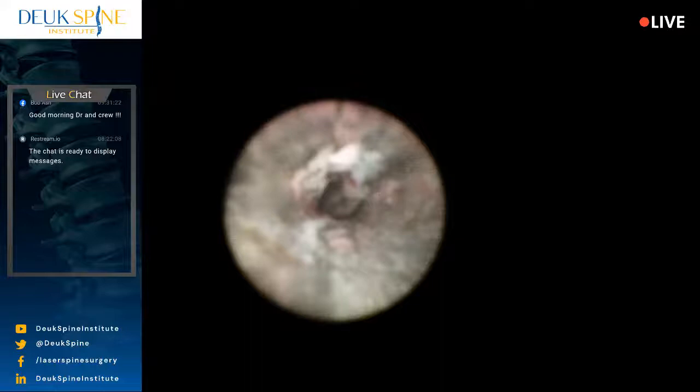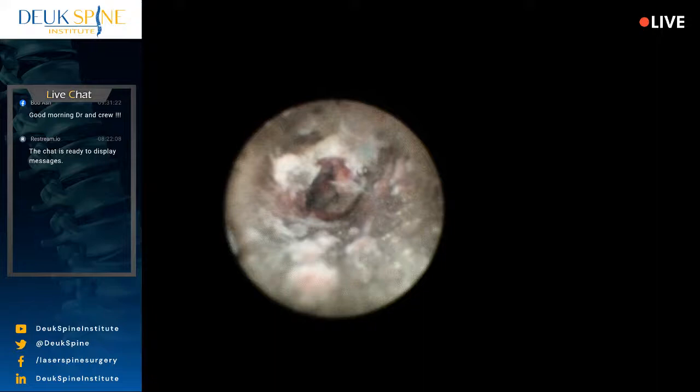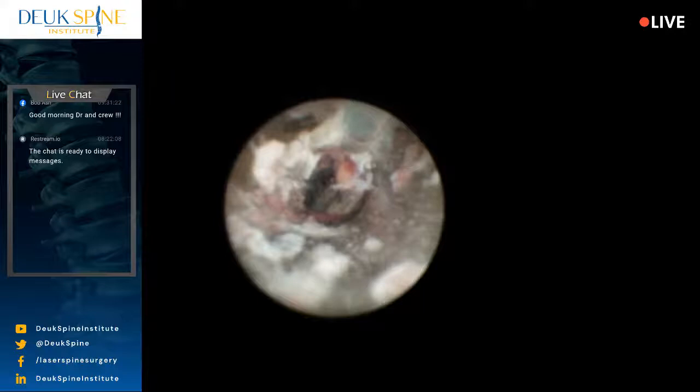All right, so we've got the laser fiber at 12 o'clock. I'm gonna bring the pedal in. We're at 20, right? 20 watts, that's your question. 20 watts, right? Yes, sir. All right, so there's a space between the vertebral end plates. Here's part of the herniation.